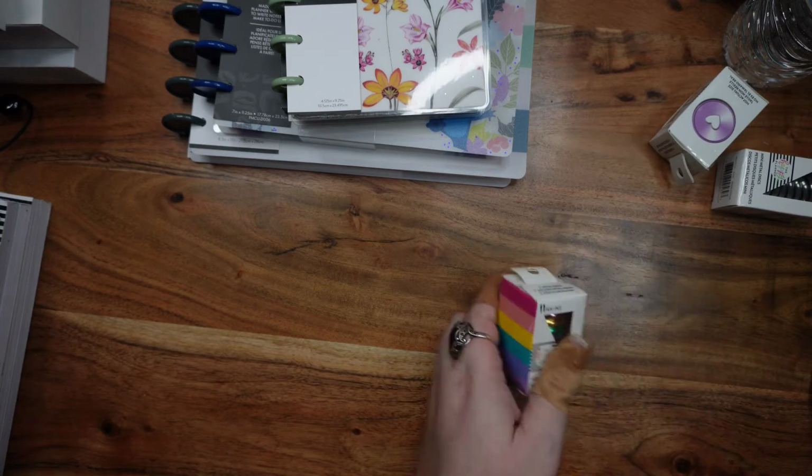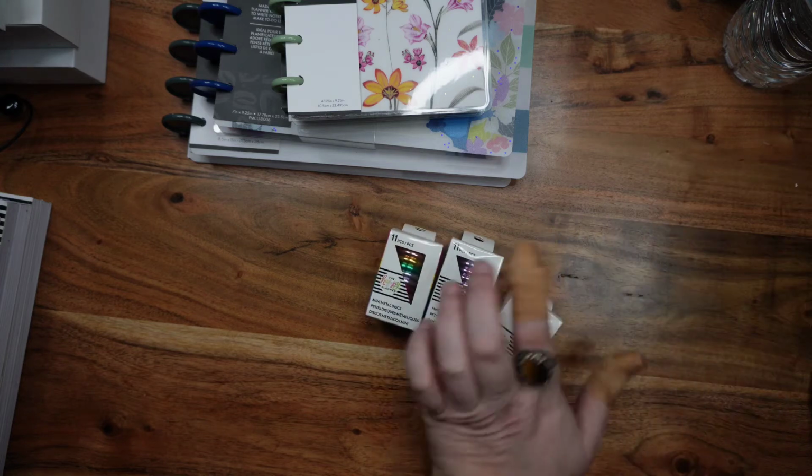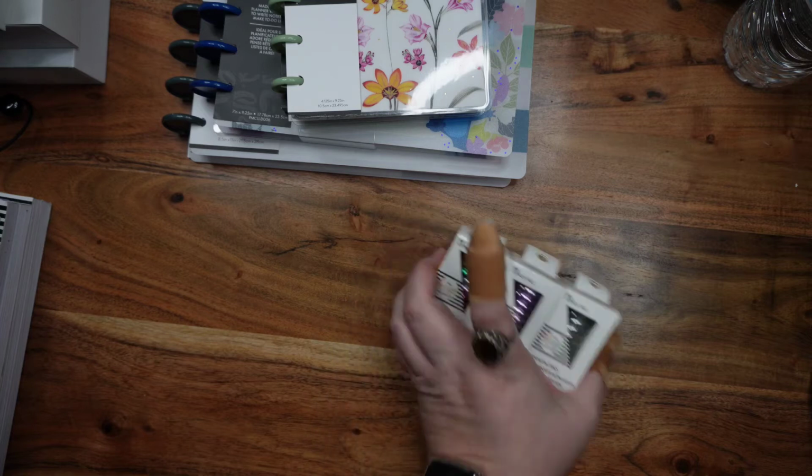Alright, so I bought a bunch of mini discs because I don't really have any mini metal discs. So I got a rainbow set, I got a purple set, and I got a silver set. I feel like these were in a prior video, but I don't think they were. I think I was planning videos in my head. But if I've shown you guys those before, let me know.